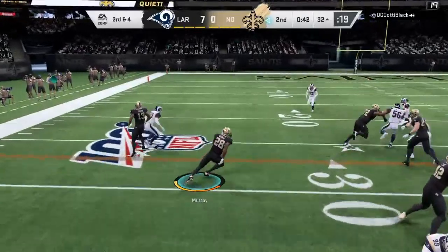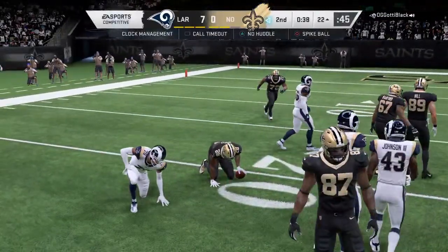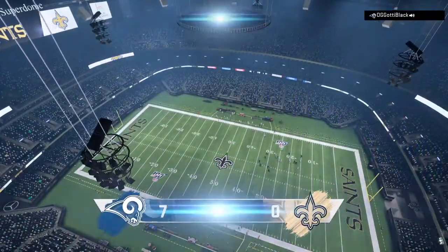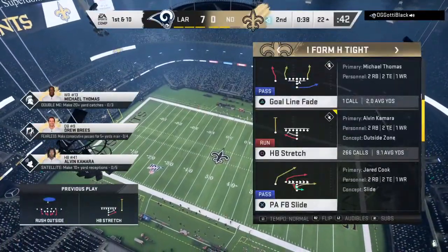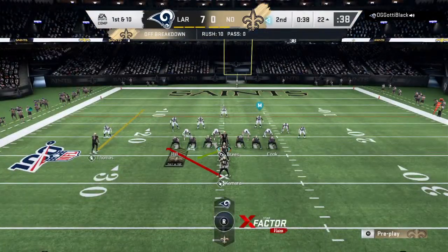Murray. And he's got this down almost to the 20 before he's dropped. The Saints going to call the first of their timeouts as they stop it here with just under 40 ticks to go in this first half.